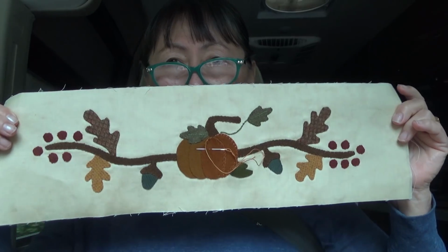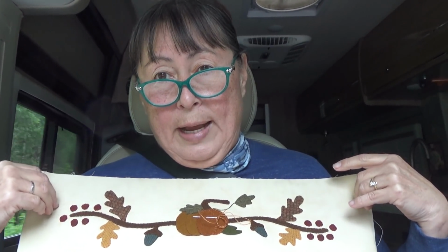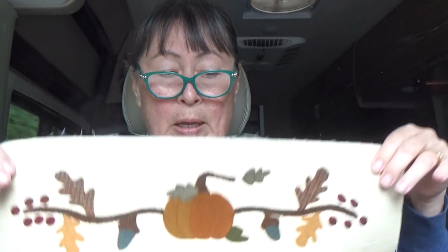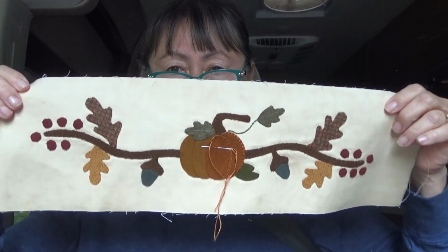The process I tend to do is, when I get one color thread out, I stitch that whole color on, because I have four of them. So all the brown vines are stitched and all the red berries are stitched. When I got the red thread out, I did all the berries. So now I am working on the pumpkin, and in that way it helps me feel like I've made big progress.